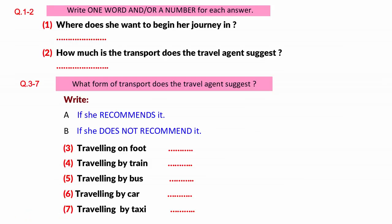Listen carefully to the first part of the conversation and answer questions 1 to 7.